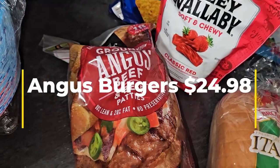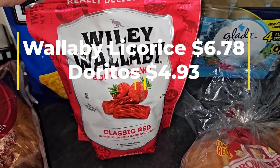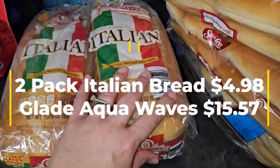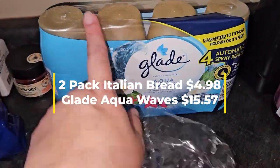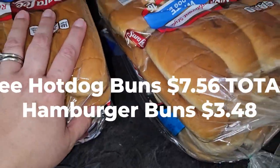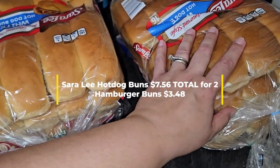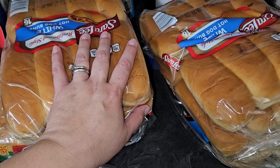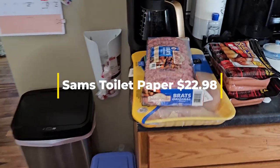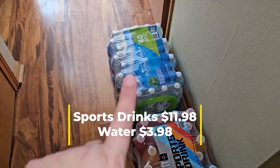These Angus beef patties are for our barbecue. Got Zach his licorice. I got a bag of Doritos for the barbecue. Two loaves of the Italian bread. Four pack of the Glade spray. And I got two packages of hot dog buns and a package of hamburger buns. I think I'm going to freeze these just because the barbecue's not until the 15th, just in case. Big thing of toilet paper. We did get sports drinks and a case of water.